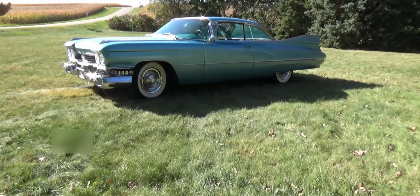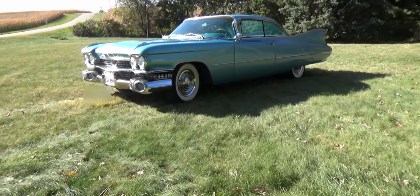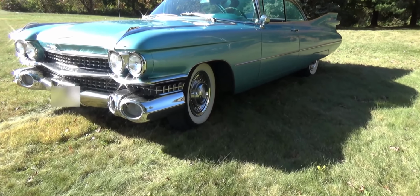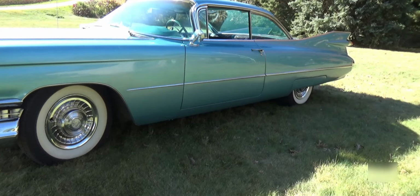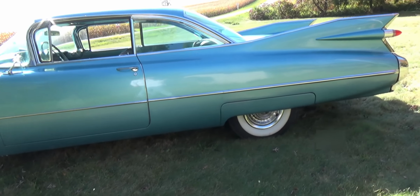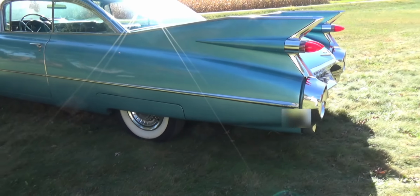Other specifications for the '59 Cadillac: the engine of the car was a 390 cubic inch V8 engine producing 325 horsepower. The transmission was a 4-speed Hydra-Matic automatic transmission. It was considered state-of-the-art for its time. Despite its size, it could go from 0 to 60 in 10 seconds, which was impressive for a car of that size. Interior features included options like air conditioning, cruise control, power windows, and a signal-seeking radio, luxuries that catered to the high-end market.